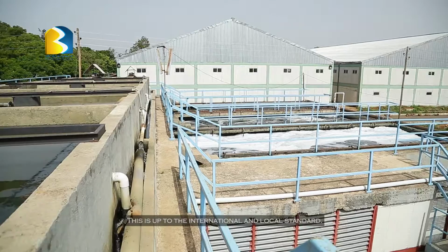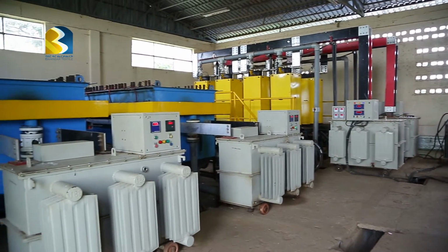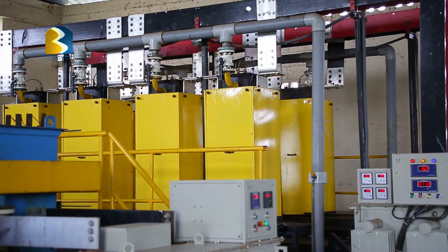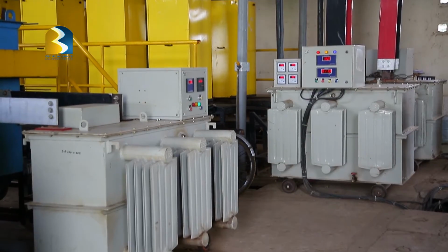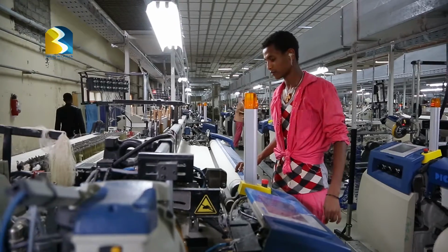The electric boiler the factory uses shows the factory's attention to environmental protection. Apart from providing its products to the international market by this level of quality, it is commended well by its employees for good industrial relation.